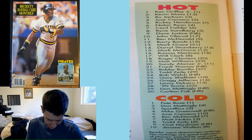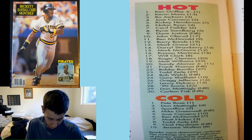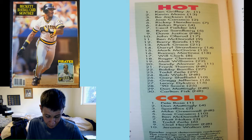Who else do we have? Then we got Barry Bonds and Gwynn and Strawberry, McGwire, Ramon Martinez. I don't remember him having a lot of hype, but he's number 16 on the hot list. Will Clark, Roger Clemens, Matt Williams, Sandy Alomar Jr., Frank Thomas, all the way down to 21.